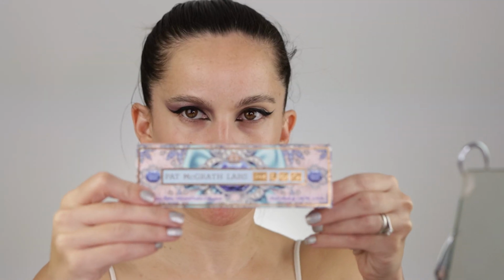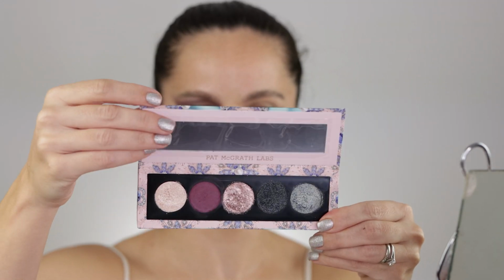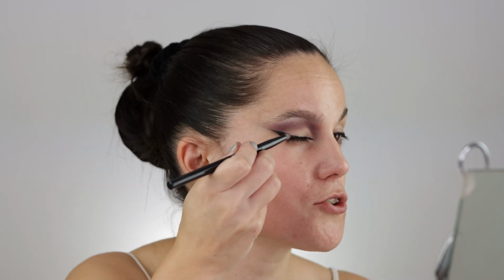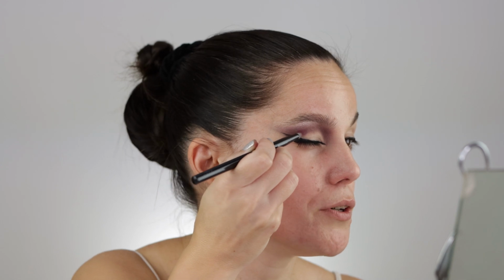That's for sure. Now, what was the next shade that I'm gonna use? So going back to the Lunar Nightshade, and Midnight Iris will be the shade that I'm gonna be using. And this shade will go underneath the previous one.